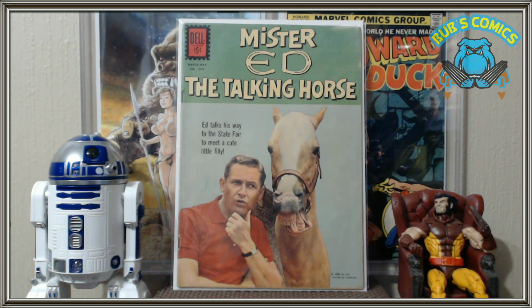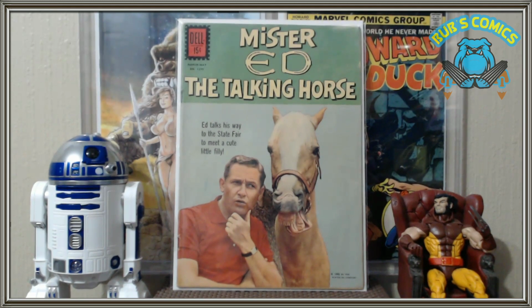Ed talks his way to the state fair to meet a cute little filly. And the interior is pretty well drawn. I actually like it quite a bit, so I might pick up the whole run of this. This book cost me like $5. I mean, you get a first appearance of one of your favorite characters as a kid. It's $5, not a big deal.